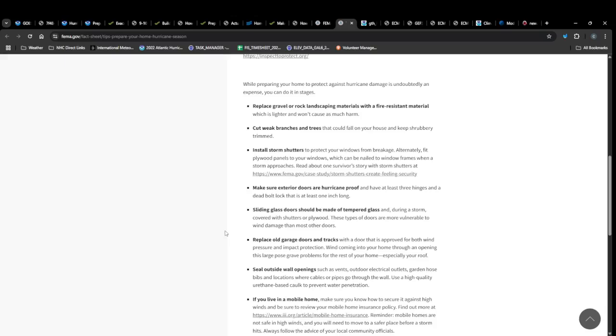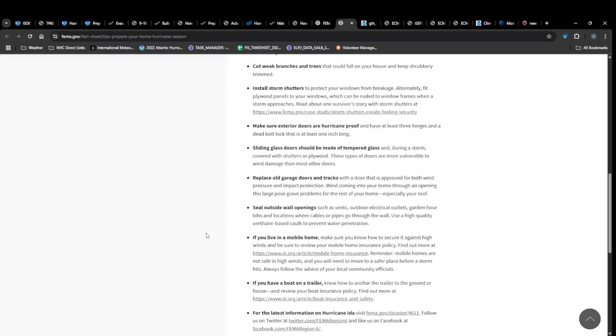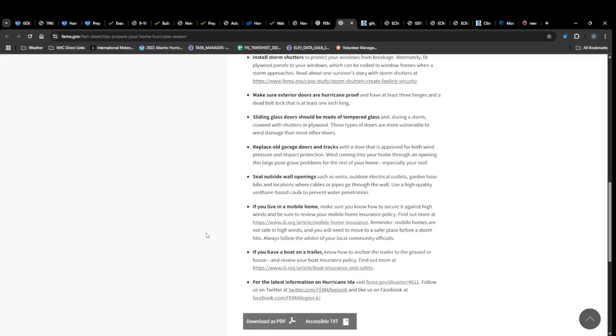When it comes to your garage door, make sure that it is up to code and ready to go. If not, make sure that you have a way of bracing the garage door from behind, so the winds don't blow the garage door in and create a low pressure inside your house, and the next thing you know, poof, there goes your roof. You don't want that, obviously.